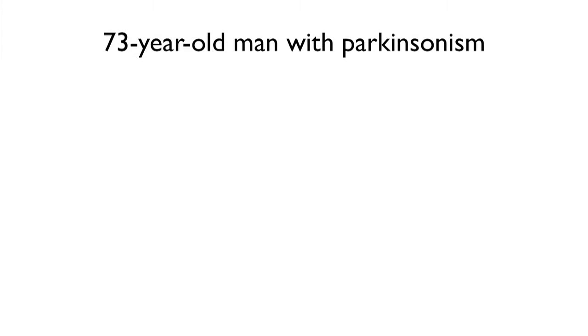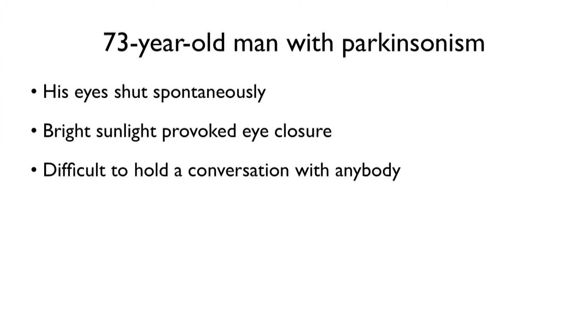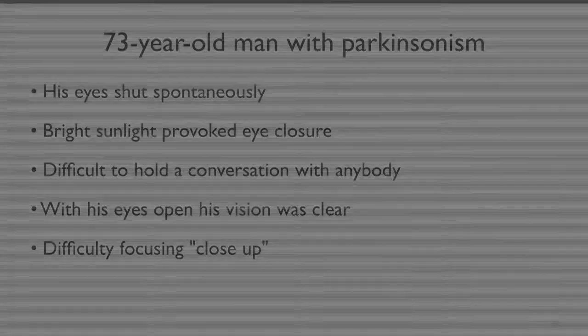Actually, he's wide awake. But that's actually really good. Someone want to elaborate on that clue? His eyelids are not moving. Right, he can't keep his eyelids open. So he basically came in saying his eyes were shut spontaneously. The bright sunlight sort of provoked him to keep his eyes closed. He can't have a conversation with somebody because they keep thinking he's asleep. And when his eyes are open, his vision seems pretty good. He also has difficulty focusing close up, so he also has convergence insufficiency. But eyelid is another big issue in PD.